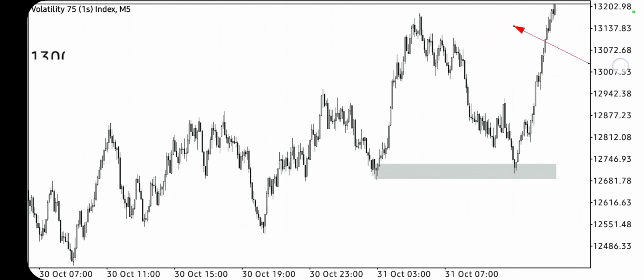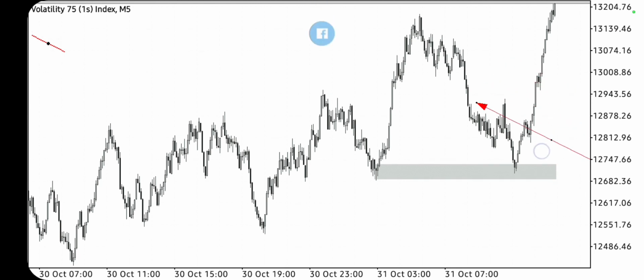So this would have been a break of structure to the upside again. You get your demand zone over here and you enter the market. So that is that on that. That is all on this strategy, guys. Just check it out and you're going to see good things on it. Definitely you will make profit on it if you follow all the procedures. Thank you.